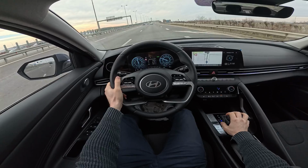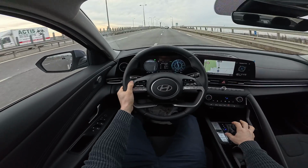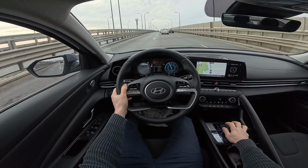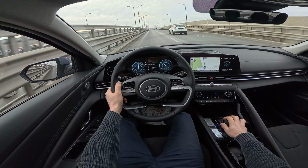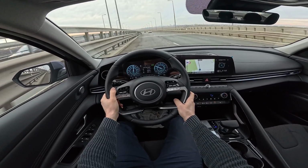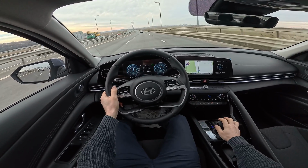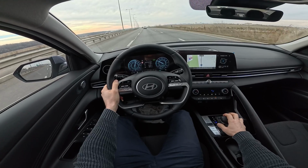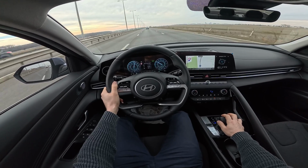Now we go back a little bit on the highway, and then we can stop the trip, because I think we drove in almost all conditions. You see, it's kind of windy outside today. And because it's windy, I cannot make an idea completely about the sound insulation from outside, but it's pretty okay. We drive again at 110.